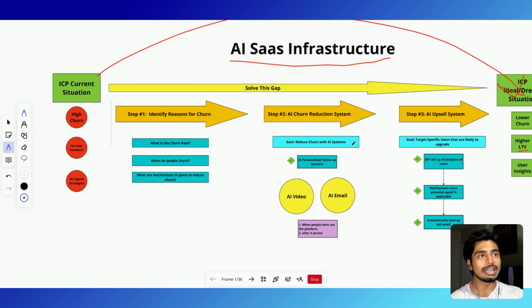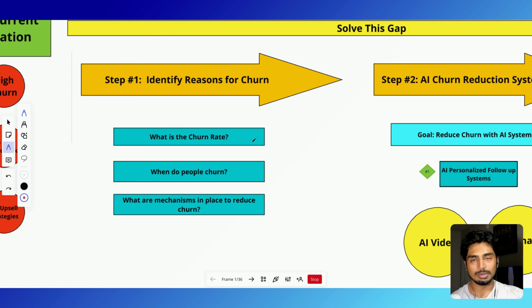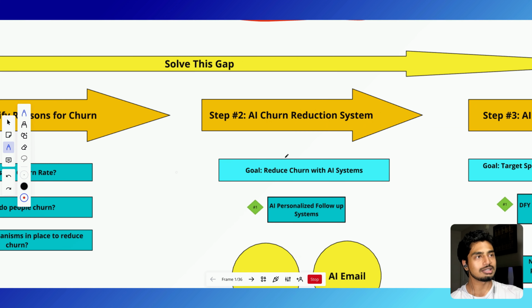All right, now this is only a 3-step process, but this one is super cool. One, I don't see anyone doing it. And two, it uses AI video, which is hyper underutilized in this space. One, again, audit. Identify what's wrong. Why are people churning? When are people churning? What is the churn rate? What are the mechanisms in place the SaaS company already has to reduce the churn rate? So you want to make sure you have all the numbers, diagnose what is actually happening in the SaaS company.